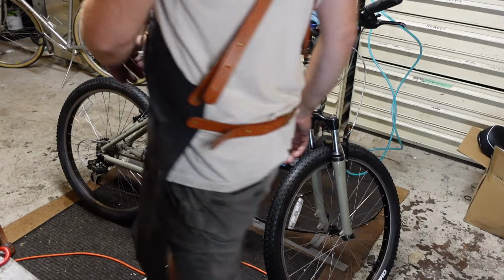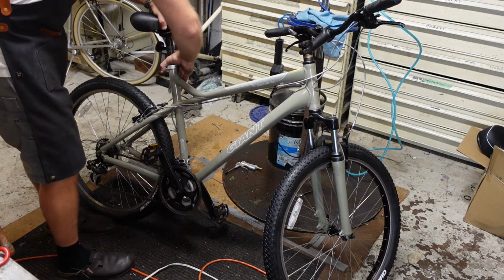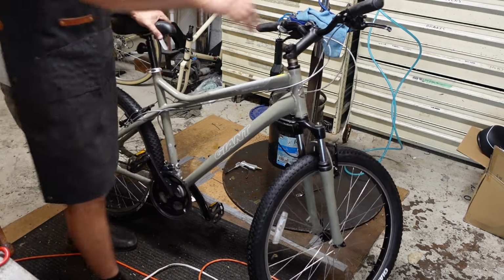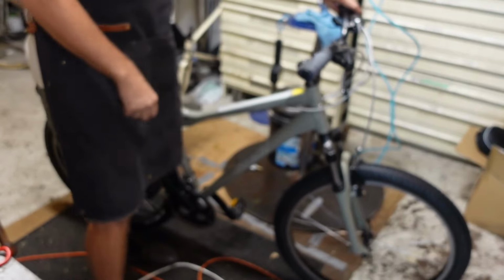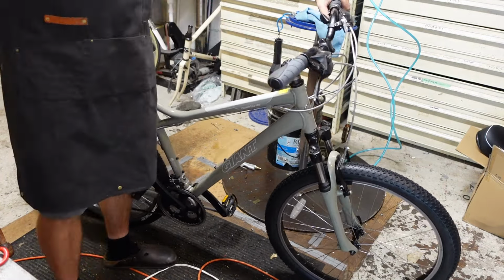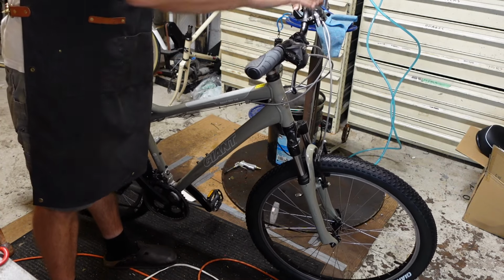Okay, now we have the bike on the ground. I'm still not super satisfied with the seat clamp situation. That's pretty good. I'm not totally dissatisfied with it either, though. Okay, so just kind of want to get my grips, while they're still somewhat wet, these are drying out fast. That's always nice.